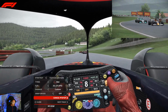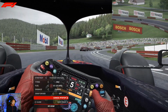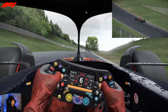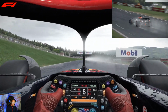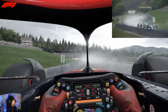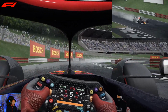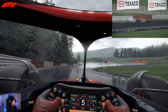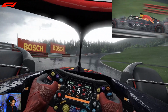Yeah, you can really see that building up now. It's raining now. It seems to be increasing. Oh my god. 300 kilometres an hour on slicks in the wet. This is not going to go too well. Oh. I think we're going to be passed by half the field.